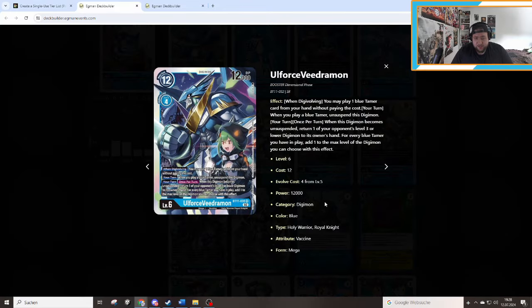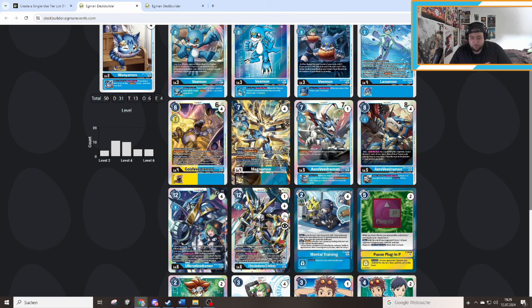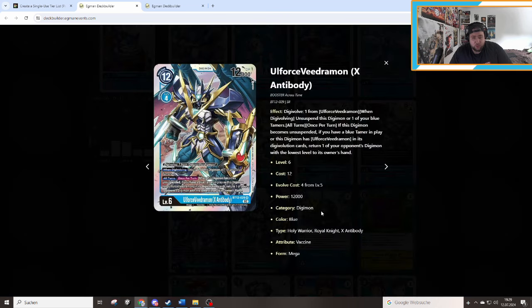And we're coming to our stars. Ulforce effect: when Digivolving, you may play one blue tamer card from your hand without paying the cost. Your turn, when you play a blue tamer, unsuspend this Digimon. So if you have the level 5 suspended, you can unsuspend it because you're playing it out. And once per turn, when this Digimon becomes unsuspended, return one of your opponent's level 3 or lower Digimon to its owner's hand, for every blue tamer you have, up to the maximum level of that effect. So if you play out one tamer and play out another one, you can bounce a level 5 one. Which is pretty amazing.